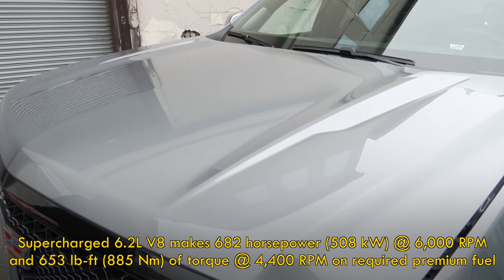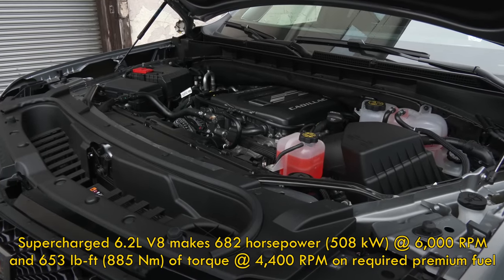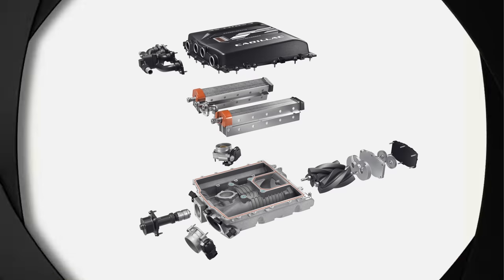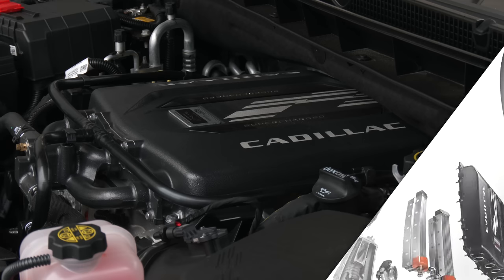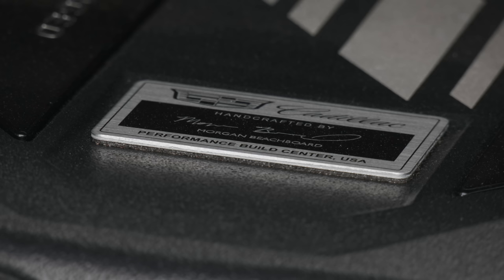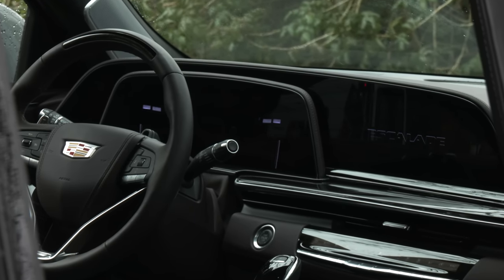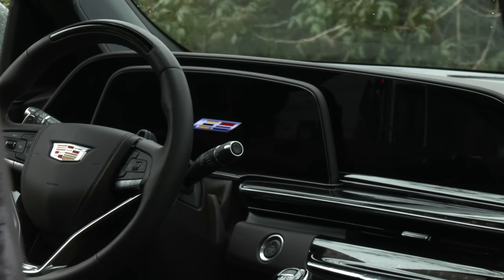The 6.2-liter V8 is no larger, but it packs 682 horsepower and 653 pound-feet of torque in the V because it's supercharged. The unit is larger than the one found on the CT5-V Blackwing. The engine is hand-built using beefed-up components to handle the extra stress. Maybe buy Morgan a beer next time you're in Detroit to say thanks. The splash screen on entry is something owners will enjoy, especially at a price of over 150 grand. That LED in the steering wheel is for Super Cruise.